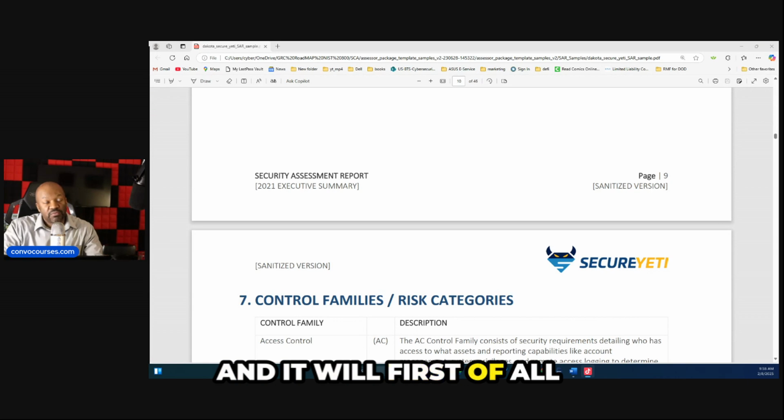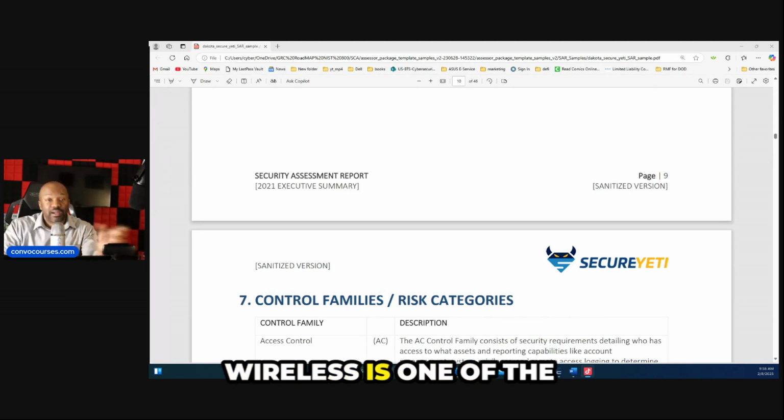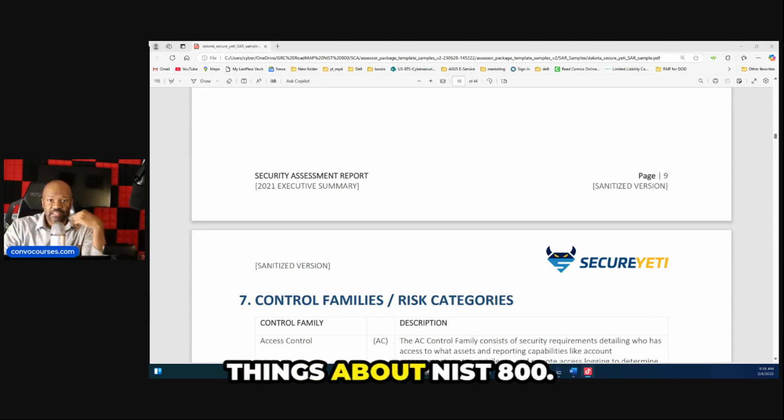And it will, first of all, explain the who, what, when, where, and why of the system from a security perspective. So it'll break down what the system is, why we have the system, and then it'll go into summaries of all the security controls. So for NIST 800-53, it'll break down all the applicable controls. Because let's say wireless is one of the controls that you have to meet, right? But if you don't have wireless, you can tailor that out. That's one of the great things about NIST 800.